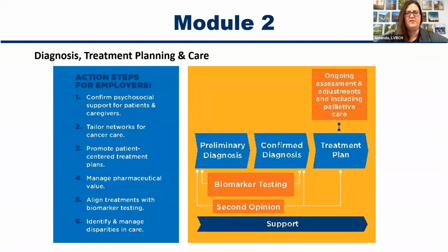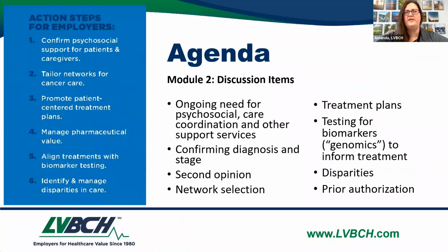You'll see here that there's 6 identified action steps for employers and really highlighting in on this diagnosis and treatment plan section, along with some additional testing, second opinions, and again, really highlighting the importance of support across the entire journey. Again, our agenda is based on those action steps. So we're going to talk about support, confirming diagnosis, second opinions, network selection, treatment, biomarker testing, disparities, prior authorization.